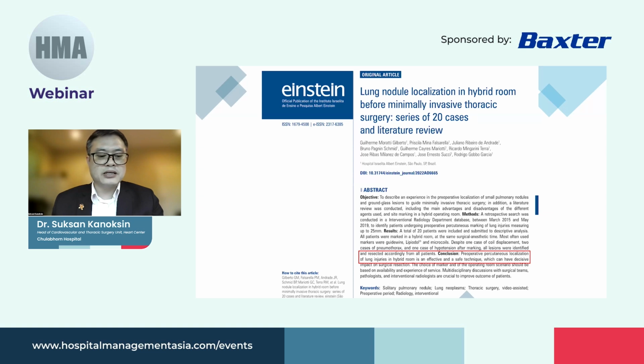Some minor complications occurred but did not impact surgical outcome. The hybrid OR setting allowed for immediate localization and surgery, avoiding delay and reducing risk associated with patient transport. This approach appears safe and effective for improving minimally invasive lung nodule resection.